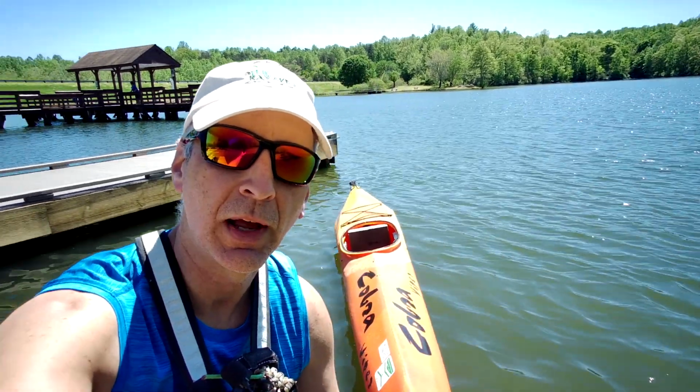Hey guys, I'm out here today on my boat. This is the classic Cobra Viper kayak. This, I believe, is the fastest plastic kayak ever made. Just out here tuning it up a little bit today in preparation for tomorrow's Rivanna River race.